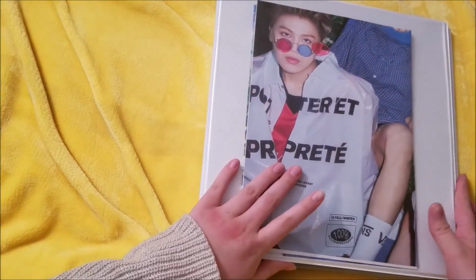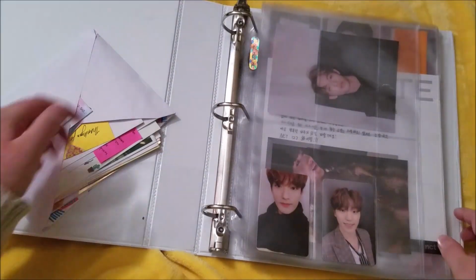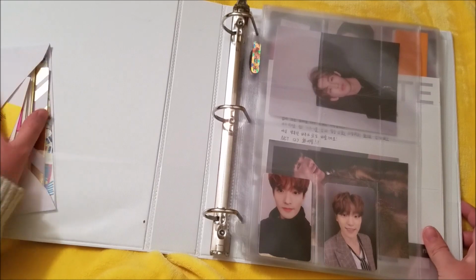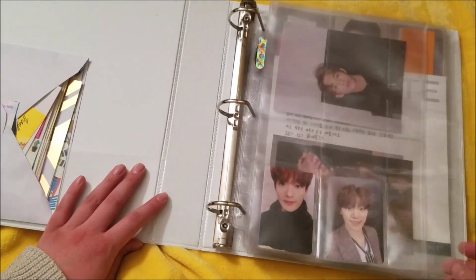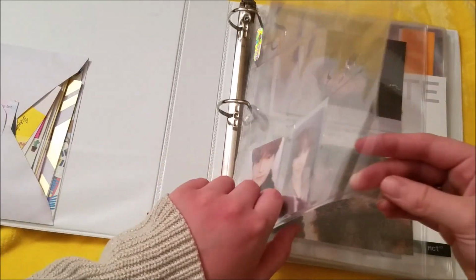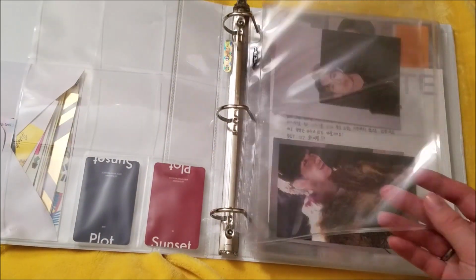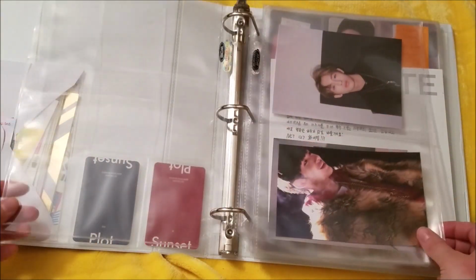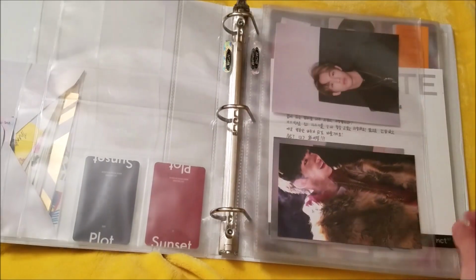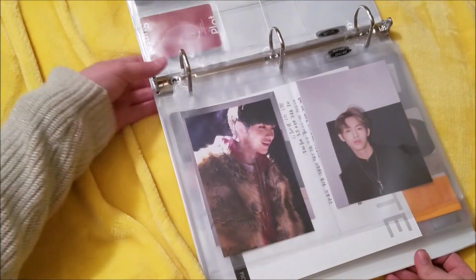This just has Jinwoo, one of my Pentagon biases. I double bias Jinwoo and Jinwon in Pentagon. But for now, I just have some random things in here. So I still have some Seventeen pulls in here that I am just holding on to and waiting to put into my binder. Then I have, I forget what this pocket is for, but it's for something. Then I have my Si Chang Limitless postcard that I traded with someone for.